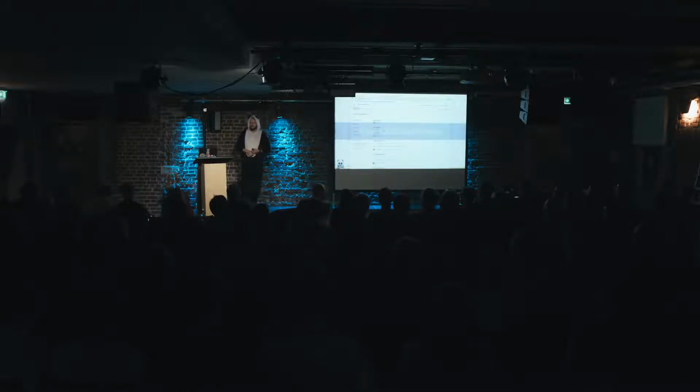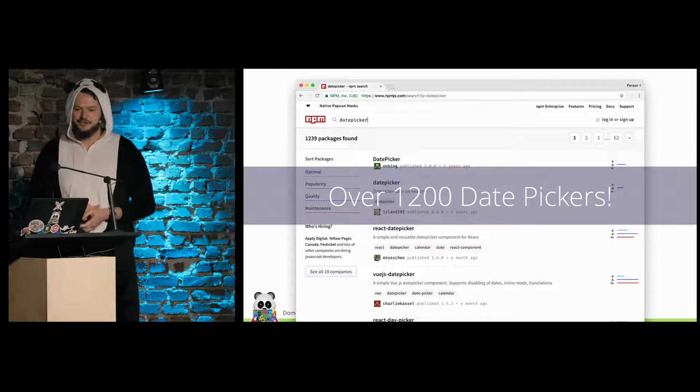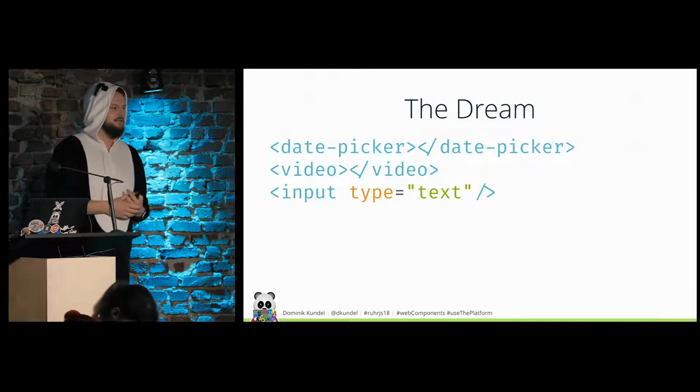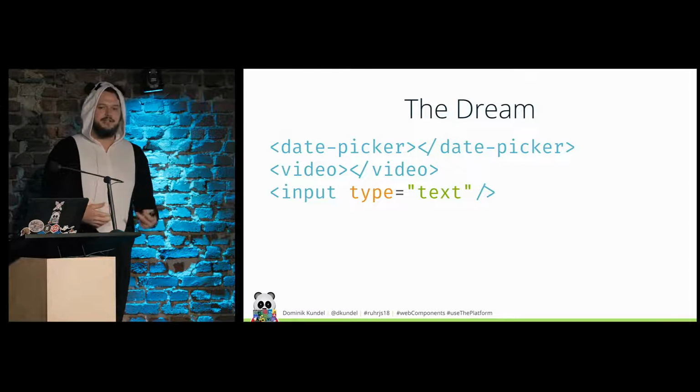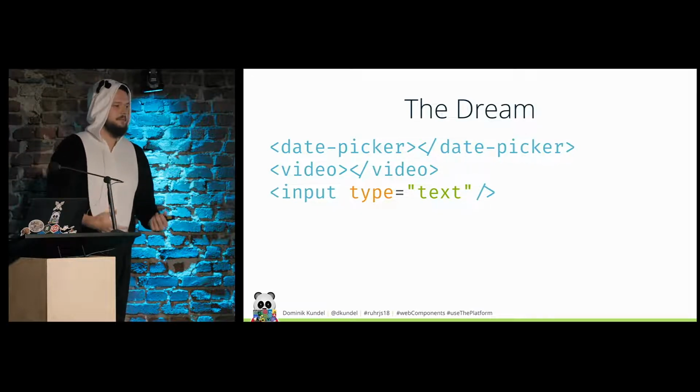In fact, if we search on NPM, there's over 1,200 packages for date pickers, just in case you're not fully sure which one you want to choose. And as web developers, for a while we've been asking for a date picker element or something like that, input type date. It has been in some browsers, but it hasn't really spread, never been standardized. But this is really where web components come into play.